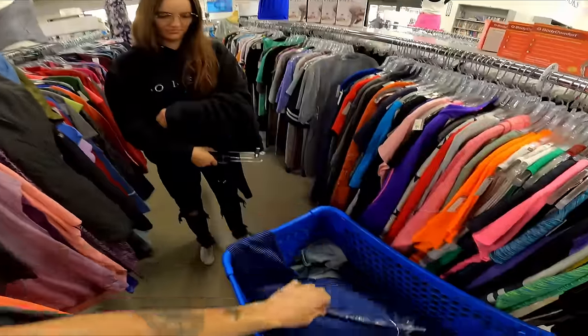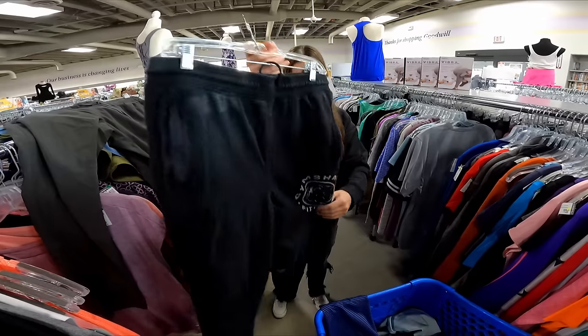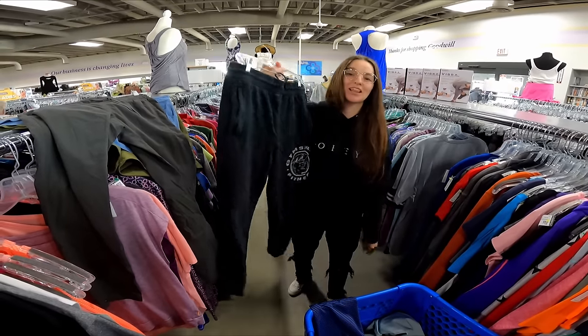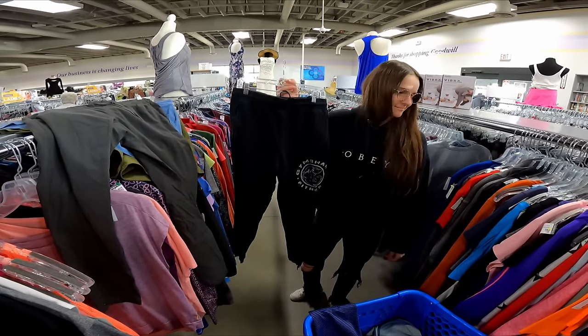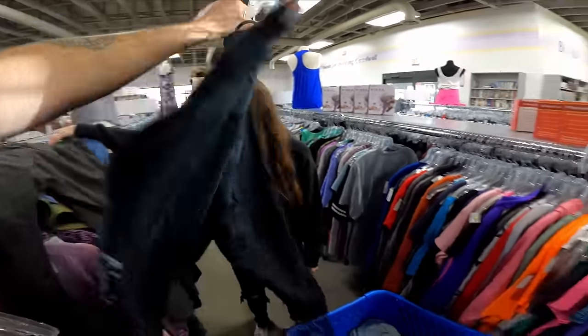They're probably worth about $15. The most interesting thing I found. All right, and then Gymshark. I actually have these exact sweats and I love them. Yeah, the sweatpants do well. The leggings haven't been selling too well for me, but the sweatpants do. These are $2.50 as well.